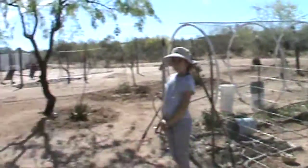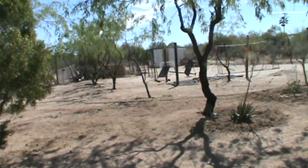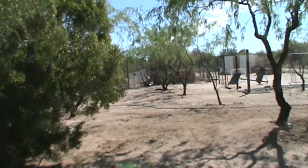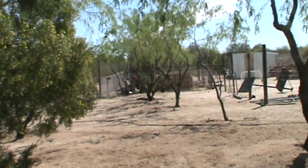That's our house. We have our dog house in the back, and then if you look this way, that right there is Mario's corral. Right next to that is our chicken run and the hen house.